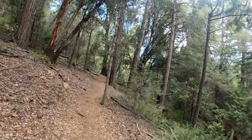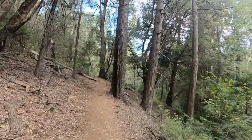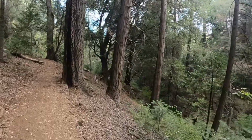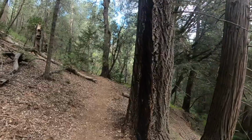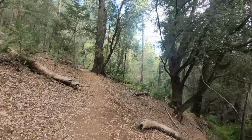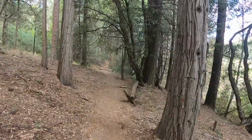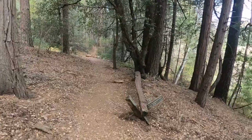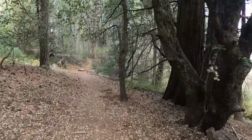And again, it's more of the same. We're basically following Doane Creek, which is down to the right over there. And even in this drought year, at the end of the summer, there was still some water in there. So pretty steady flow. And if you come here in the winter or the spring, it should be flowing pretty well. Here's a cool primitive little bench that I love. So simple, the design, but so nice.